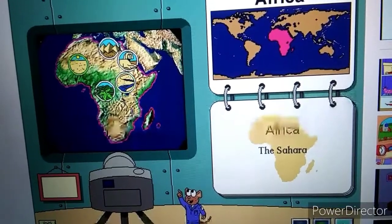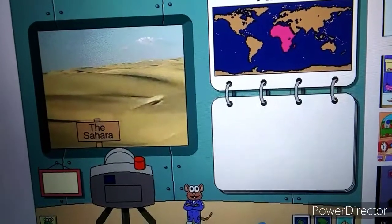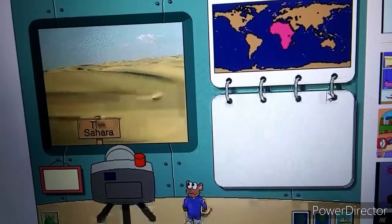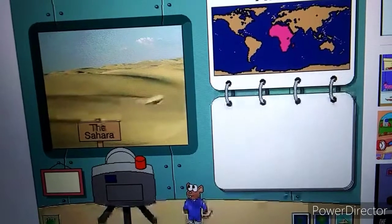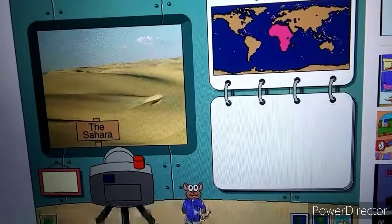You're almost there. Correct. The Sahara is the largest desert on Earth. The Sahara is so hot and dry that even when it rains, the drops often disappear before reaching the ground. Now take the picture.